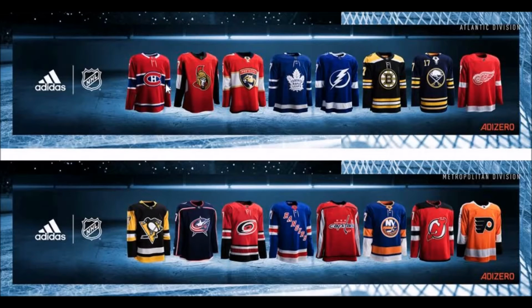And their road uniform is going to stay the same as well. These are only the home uniforms, but the road uniform will look the same too. So yeah, Montreal's jerseys did not change. Just the collar, and that's it.